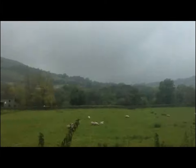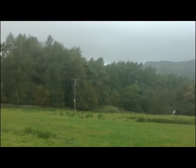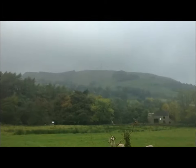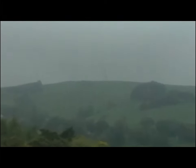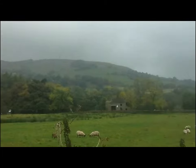The views are amazing round there, some of the best views I've seen yet. In the next day or two we're going to go back up to the top into the clouds, to where the phone mast is, and try and get a full video of Chapel en le Frith.